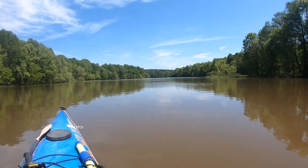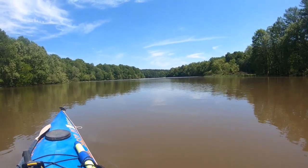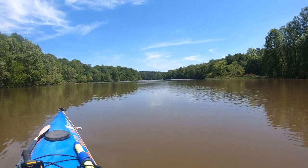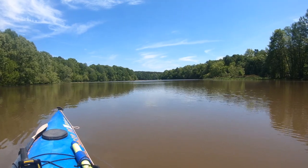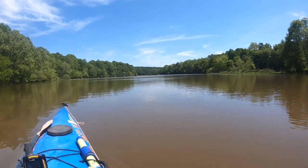Over here on the right-hand side where I've got the camera pointing, you can see one of those buildups of old logs and other debris out in the middle of the creek.